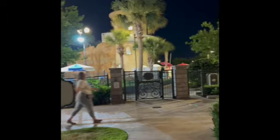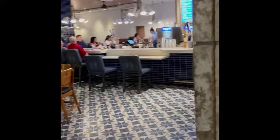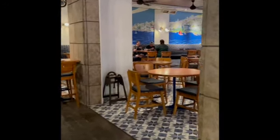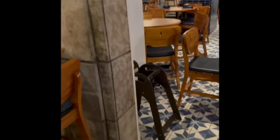So this is Bar Riva. I just came from that direction where I showed you that restroom. This is the pool area. Opens at 11 a.m., closes at 10 p.m. It's a good sized bar. They got some TV screens. You could sit in the bar area, or you can sit at one of these tables. You sort of pick your own seating and they'll come find you. Note the high chairs here and the high chairs right here.